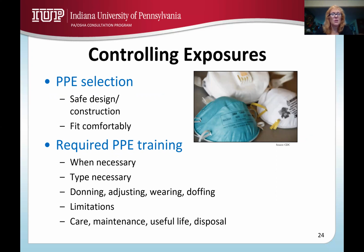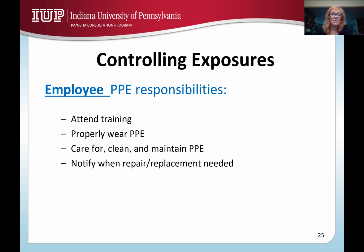PPE selection should be safe, with safe design and construction, and it should fit properly. Required training would be when is the PPE required to be worn, the types of PPE, how to don it and adjust it and wear it, any limitations of it, and then how to maintain and care for it, and of course disposal of it. The employee's responsibility is to attend training, properly wear the PPE, care for it, clean it, and then notify the employer when any repair or replacement is needed.